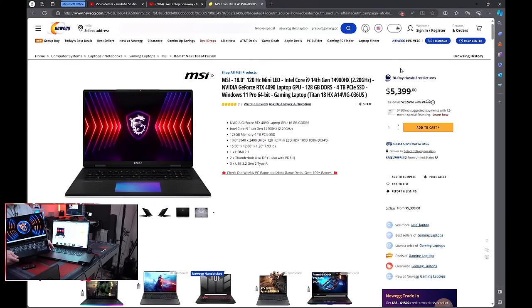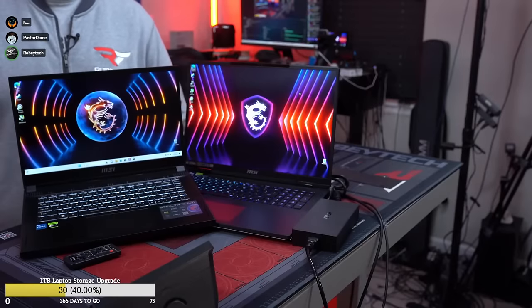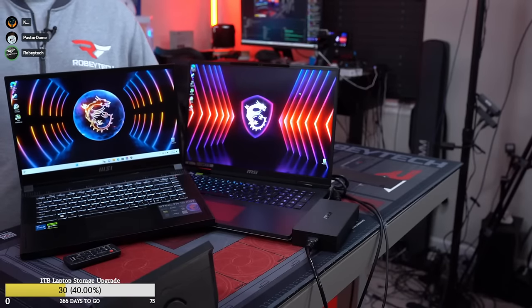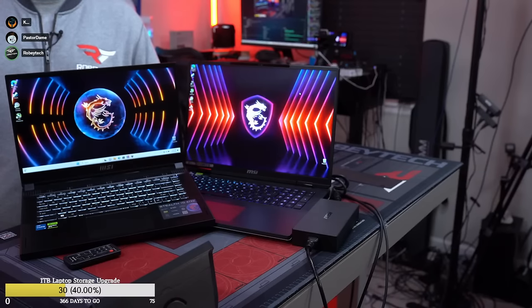So if I hit Windows D here, oh, I'm showing you guys nothing, I'm sorry. Let me show you this way. So here, you can just see the difference between the colors on the two screens just by looking at the laptops side by side. Yeah, you can definitely see the difference in the brightness.